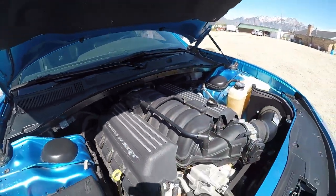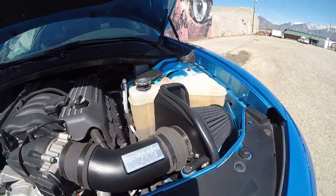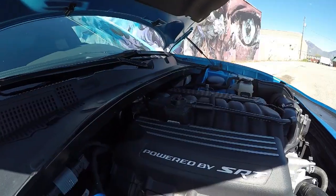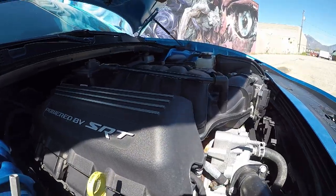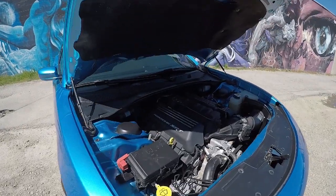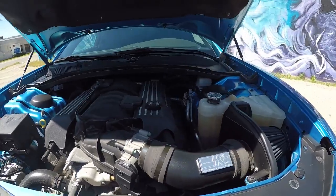Powering this Dodge Charger RT Scat Pack is a massive 6.4 liter 392 cubic inch Hemi V8. This engine does push out quite a bit of power, 485 horsepower at 6100 RPMs, and torque figures are 475 foot-pounds at 4200 RPMs.